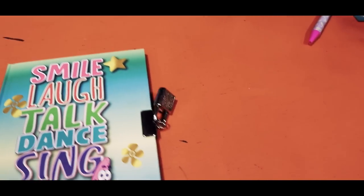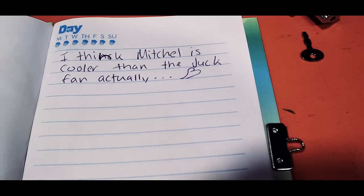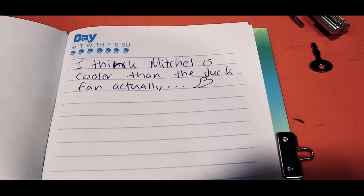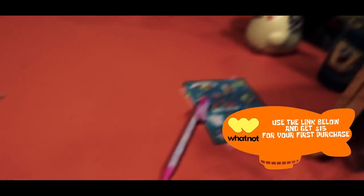Man, he just left the book here with the keys. I already knew where the keys were. See if I can get in here. All right, we got it open. See what he wrote. I think Mitchell is cool. He spelled think wrong. Is cooler than the duck fan, actually. Well, that's nice. The fan is pretty cool, though.